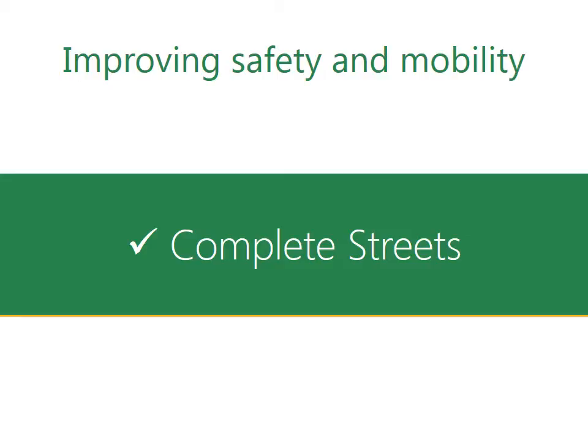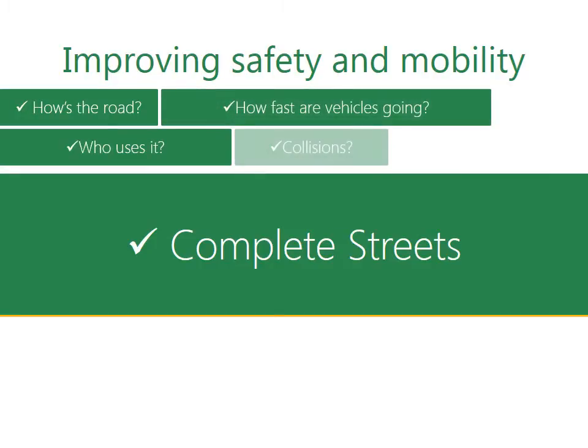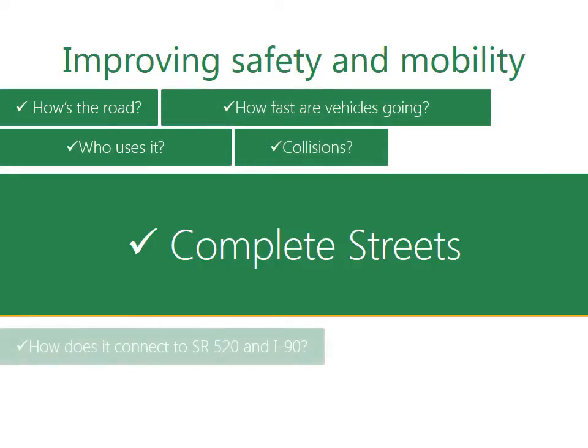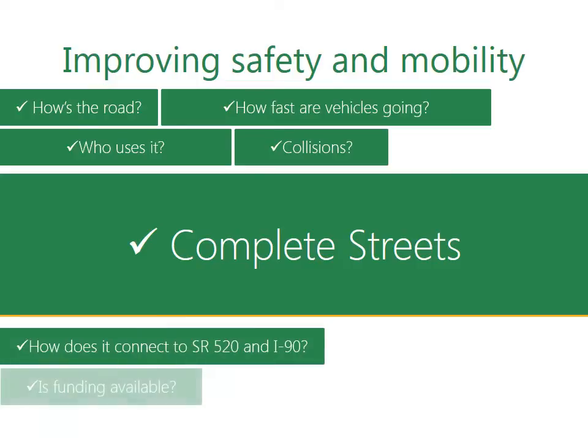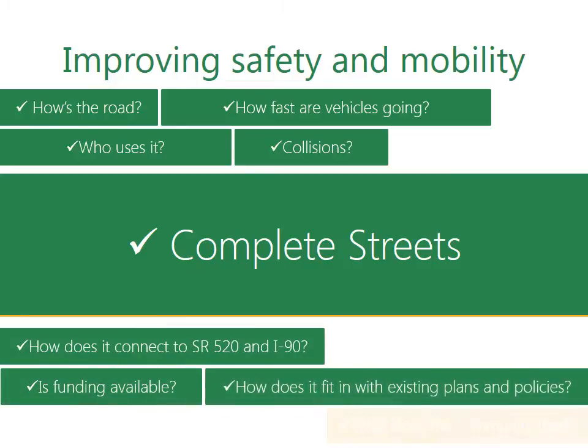The checklist is a tool we use to answer several questions. How is the condition of the road? Who uses it? How fast are vehicles going? Are there collisions? How does it connect to major highways like 520 and I-90? What funding is available? How does it fit in with existing plans and policies? And what does the community think? After discussing with the community and looking at the data, we decided to expand our project boundaries and add other features to improve the corridor for everyone.